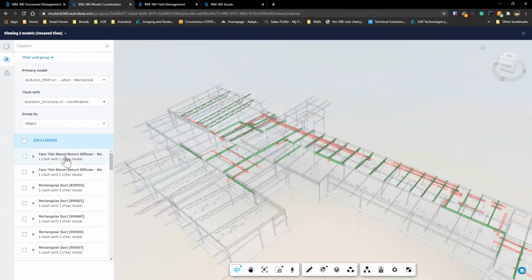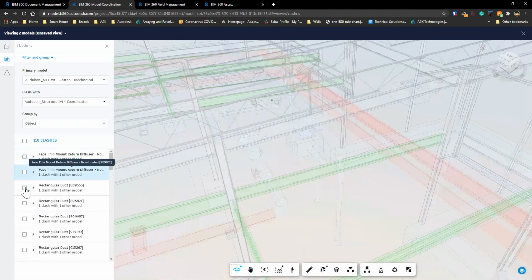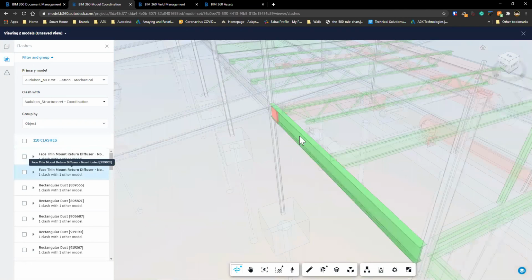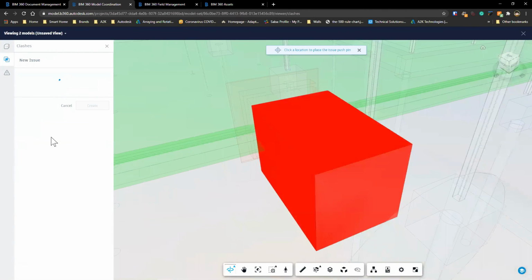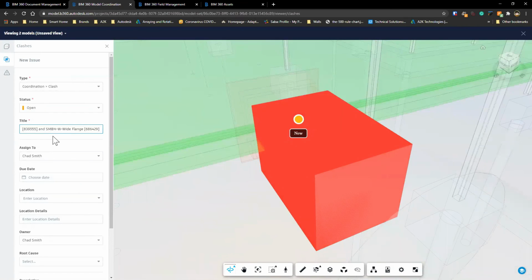We can use the results panel on the left-hand side here to quickly move through them, and when we find a clash, we can then quite simply raise a clash related issue by putting a pin over the top and then filling out the same issue information as we would if we were capturing a design related issue.